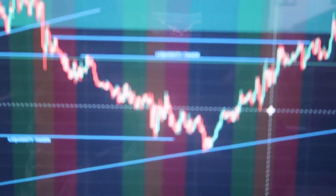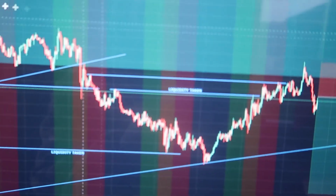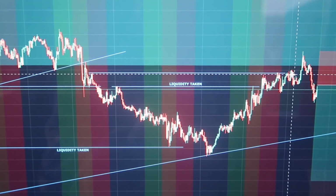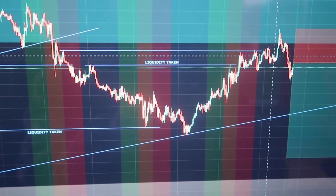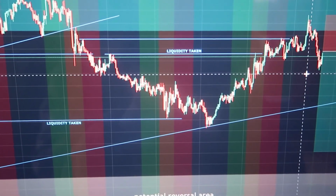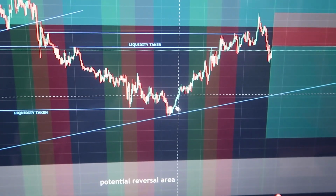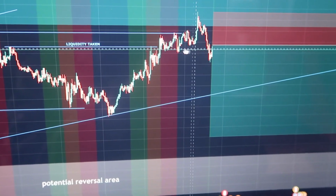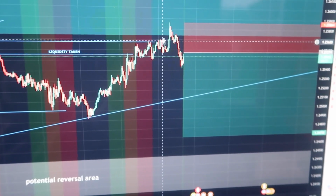As you can see, it came up to my point of interest, right? It was making liquidity, took it, making liquidity, and then I was like, all right, okay, I'm going to get out. So I got out of this trade for like a 0.5% gain, which is annoying. I could have made more when it hit TP1 down here, but it never got there. But I found another re-entry today.